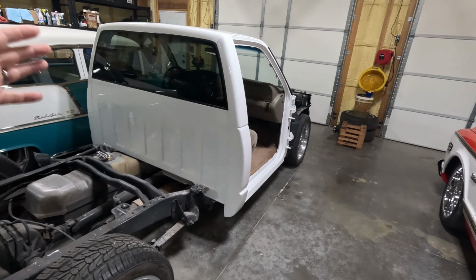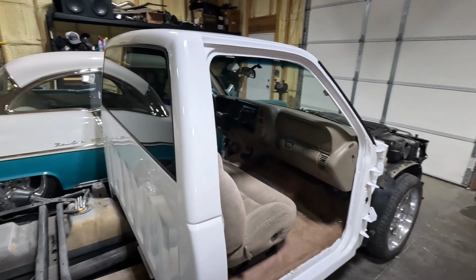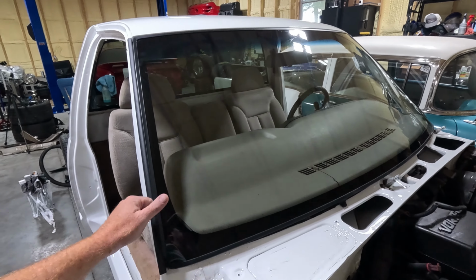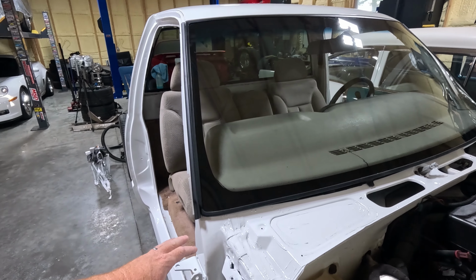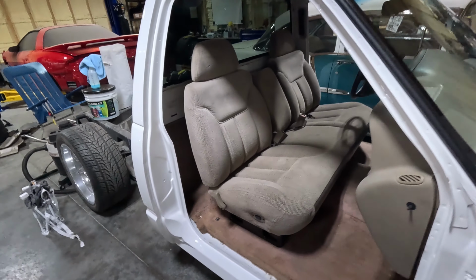The other thing I did, though, is before he painted it, I had a glass guy come out and take the front and rear glass out of this truck, because I wanted new glass. The front glass, actually, my glass guy said it was a really cheap piece of glass. The trim was all faded and looked like crap. So not only did we get new glass, but we got new side trim and new rubber trim to go all the way around. Same thing on the back.